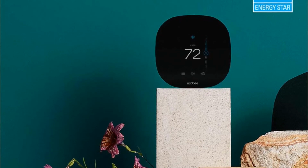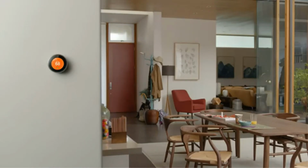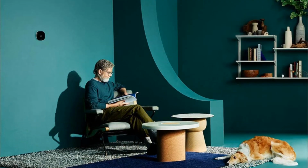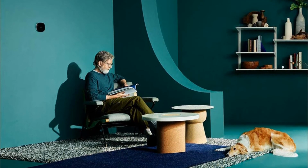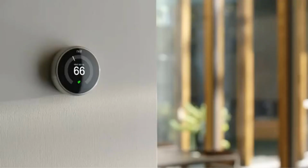Plus, Ecobee also updated the Light model to work with remote sensors, so you can set it to keep the heat on until a room in a far corner of your house reaches a certain temperature. However, you have to purchase those sensors separately. The Ecobee 3 Lite works with Apple HomeKit, Google Assistant and Alexa, but unlike the Ecobee 5th Gen, Amazon's voice assistant isn't built into the thermostat.